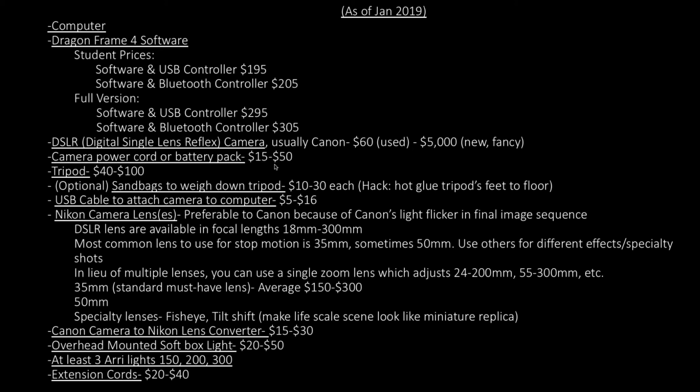You'll need a tripod for your camera, unless you're really good at propping it up on books and stuff, which is kind of scary, because if you hit it, your camera goes flying somewhere. A tripod you can get for as cheap as 40 bucks and as much as like 100 bucks. Ideally, you want a really heavy, high quality tripod that's going to stay put. But if you can only afford the real cheap one, that's what you can do.